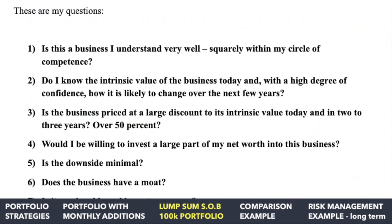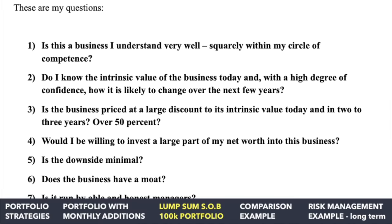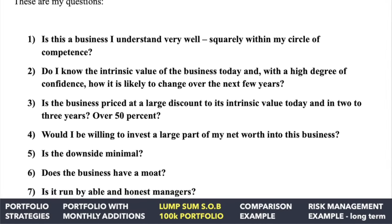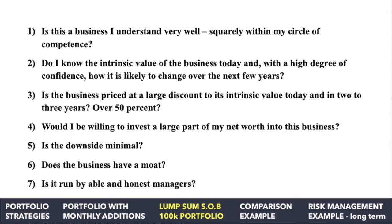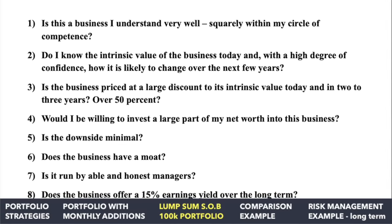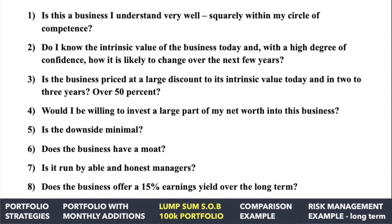Let me show you. These are my 10 questions that I want answered with a yes before investing in a core portfolio position, be it in the small portfolio or in the lump sum portfolio. Is it a business I can understand well, squarely within my circle of competence? Some of the questions are borrowed from Pabrai. Do I know the intrinsic value of the business today, and with a high degree of confidence how it's likely to change over the next few years? Is the business priced at a large discount to its intrinsic value today and in 2-3 years? Over 50% margin of safety, a large discount.